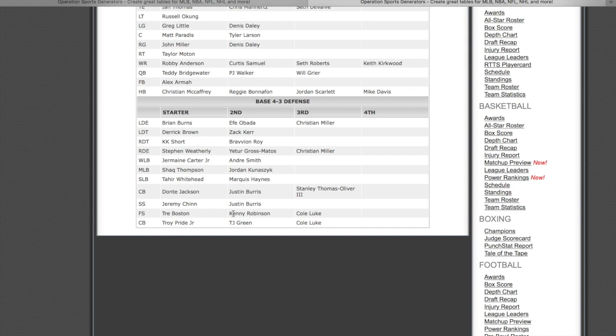TJ Green is the other backup, Justin Burris. And then the 7th round pick I do have making the team, Stantley Thomas-Oliver from FIU. Stantley Thomas-Oliver is a sleeper in this draft. His man-to-man coverage is locked down. He's got to work on his zone, and he can't be as good as scouts were saying if he did go in the 7th round, but I do have him making the team. Cole Luke I have making the team.